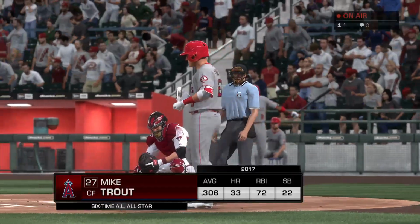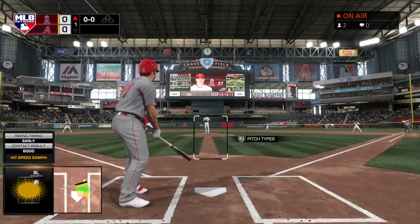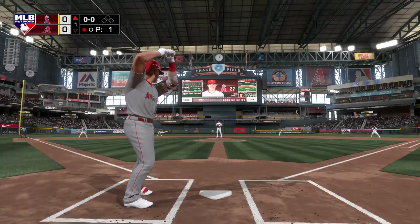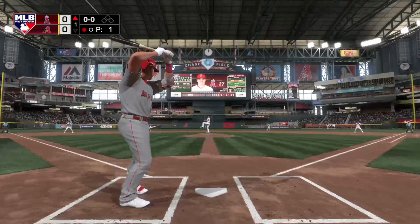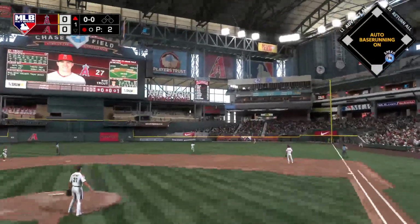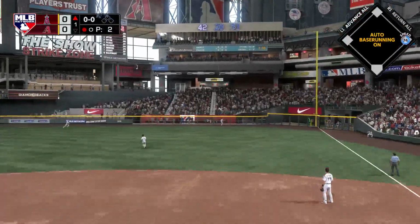Mark, what's your take on him against one of the best starters in the game? Well, Matt, when we drove over to the ballpark today, we were expecting some offensive firepower, especially in this yard. It's a hitter's yard. And he goes with the pitch here and drives it the other way to deep right.